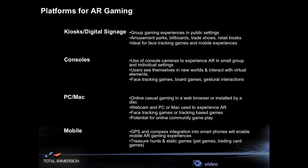So while we haven't had experience directly in gaming other than what you've seen here, the platforms that we see are kiosks, either in retail or at trade shows, which is a tremendous opportunity. Live events where you can actually make the characters from the games come alive at a trade show or a conference. And consoles themselves, of course, on the computer in browser-based augmented reality, and mobile applications.